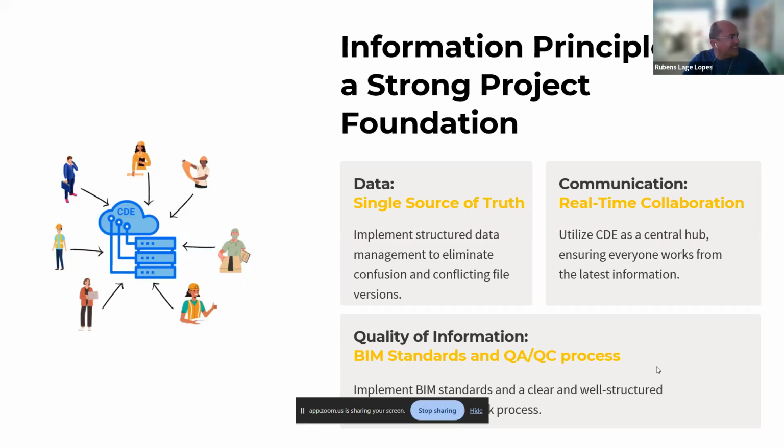I'm going to talk a bit more in detail about CDE, but there are many options in the market. Let's say BJ60, ACC, SharePoint, Procore. So we need to get one that gives us the ability to collaborate in real time, and BIM standards and QA/QC process.